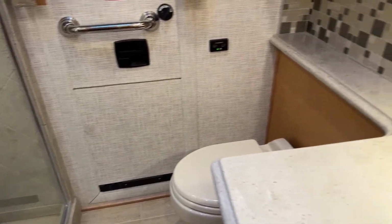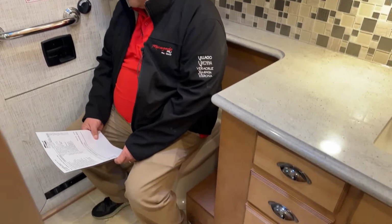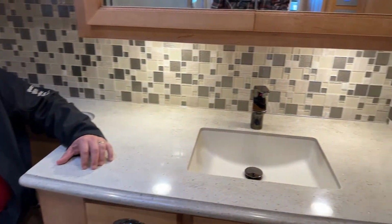We go here once again. Make sure everything is comfortable where you're going to spend the most time. Just make sure you have plenty of leg room. Know where all the shades, the flushing, and everything else is. You have your sink here, a single bowl sink.